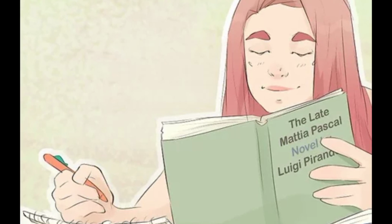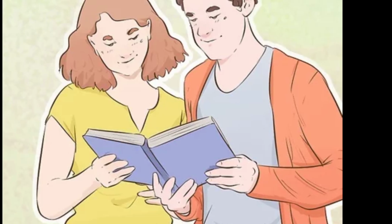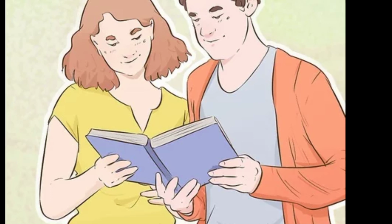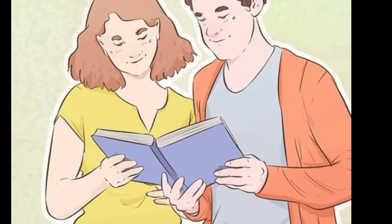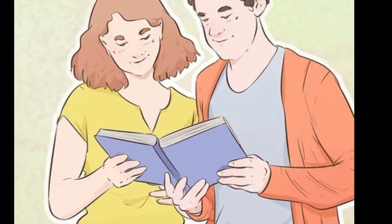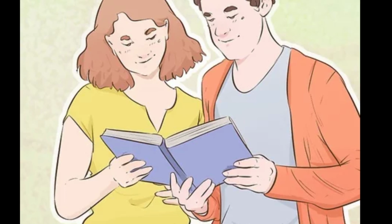3. Annotate your reading. If you're able to write in or mark up whatever it is you're reading, this can also help increase your understanding. For instance, you can underline or highlight important passages. You could also try things like circling key terms and writing notes in the margins.